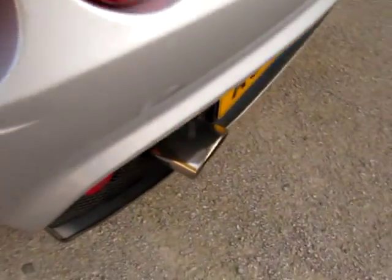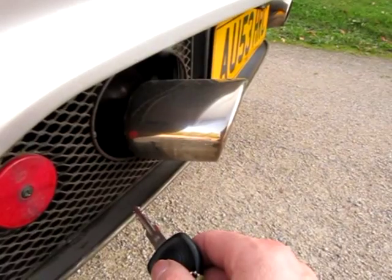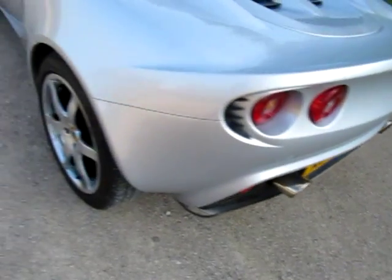Oh, I fitted a Jan Speed exhaust system. It's got the normal catalytic converter on, and that has also just recently had a new lambda sensor as well.